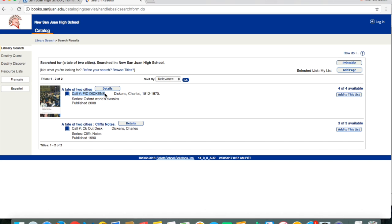So you will go to our fiction section. And then it's all alphabetized, so you will find this section for D and then look for Dickens. The other thing that you'll find right here is it tells you how many we have available. So it shows you that our library has 4 copies and that currently all 4 of those copies are available.